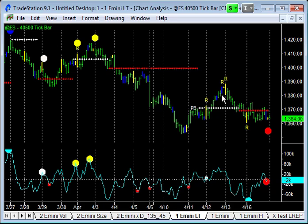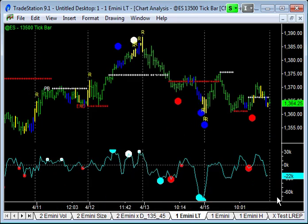Again, just like the 45-minute chart, the 40,500 tip bar chart is very similar to the 45-minute chart. Just like that, we could be falling through the support here and just keep going. Down on the 13,500 tip bar chart, you can see this is Friday's activity, and there's the support level here, and again it's close to the zero line, and I just think that we could be seeing that weakness at the end of the day, selling this move and dropping through that support level.